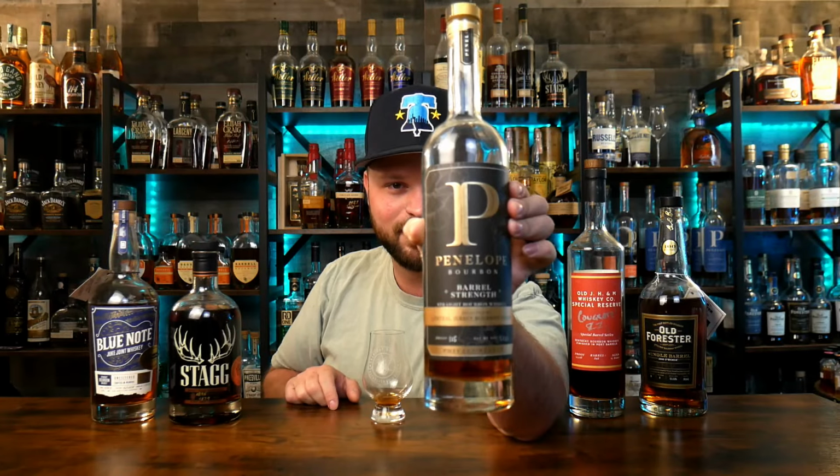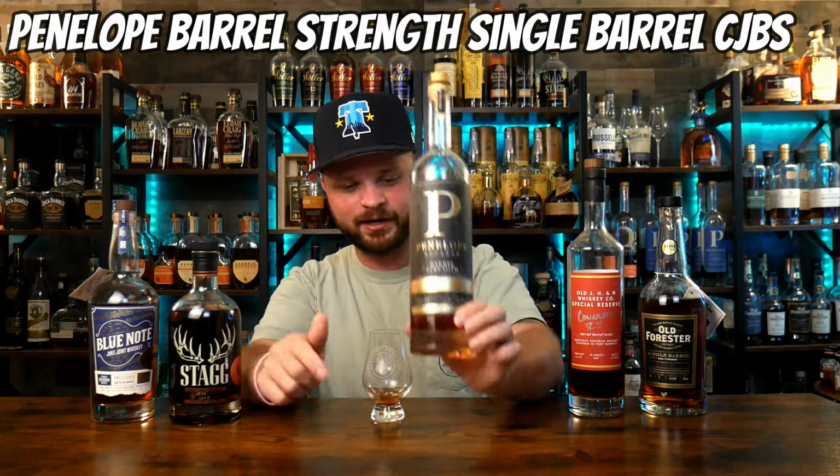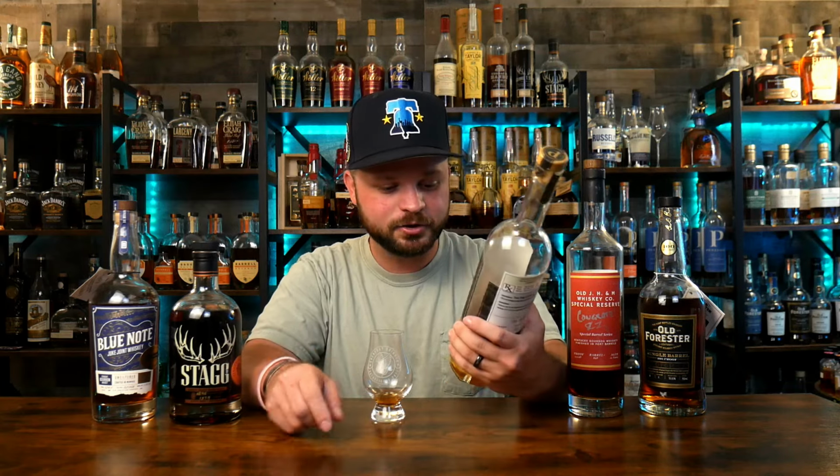Bottle number 5 is gonna go to Penelope single barrel proof. And this one right here is something special, because this is the first ever Penelope single barrel bourbon that's not toasted, that's not anything else. This was done by the Central Jersey Bourbon Society back in 2020 in the peak of COVID. Penelope wanted to do a single barrel project with them, and why would they say no? So this was the start of the Penelope single barrels as we know it today. And it's coming in at 115 proof.